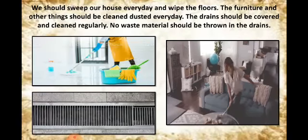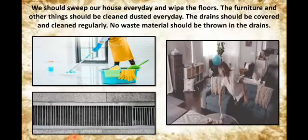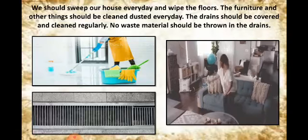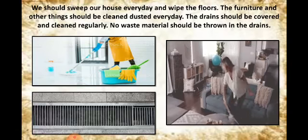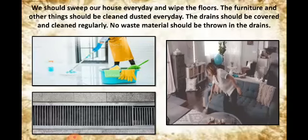The drains should be covered and cleaned regularly. So what are drains, children? The wastewater which flows out of the house, that is the drain. The drains should always be covered, and we should not throw any dust into the drains. What happens if we throw the dust into the drains? It gets stuck and water will not flow out of the house.